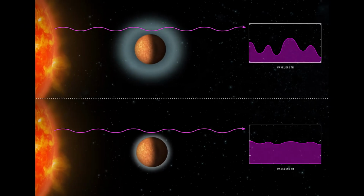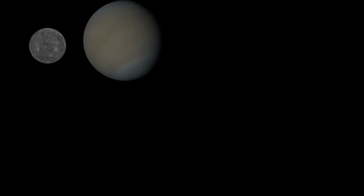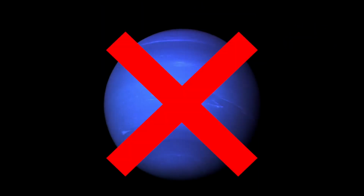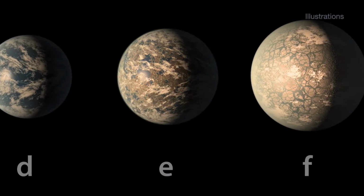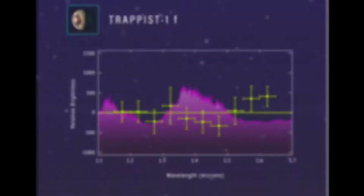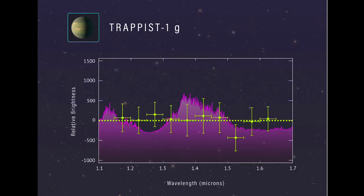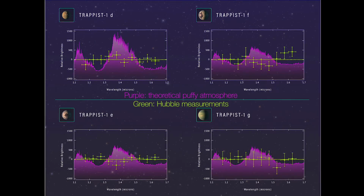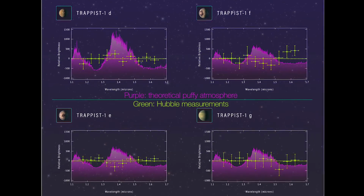Hubble observations in May 2016 of TRAPPIST-1b and c showed that these planets do not seem to have thick, puffy, hydrogen-rich atmospheres. This indicates a higher chance that they are rocky, terrestrial planets, rather than many gas giants. Hubble then observed planets D, E, F, and G in December 2016 and January 2017 in near-infrared wavelengths, and the results were similar. Hubble found no sign of thick, puffy, hydrogen-rich atmospheres for any of the 4 planets.